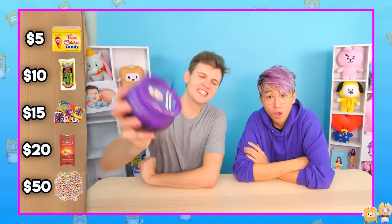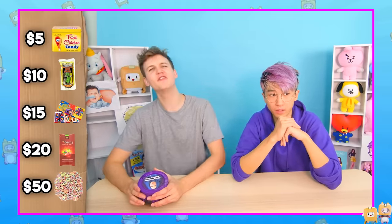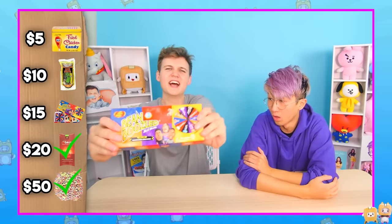Starting with the giant descendant cereal bowl for all that stuff, you thought we paid $50, and we paid $50. Nice. Then we had the Miracle Berry pills, which you thought we paid $20 for. These were $20. Nice. Then we had the Bean Boozled game, which you thought we paid $15 for. Yes. These were $15. Okay. And we had the fried chicken candy, which you thought was $5, and this was $5. Yeah. Then we had the four pickles that you thought were $10, and these were $10.